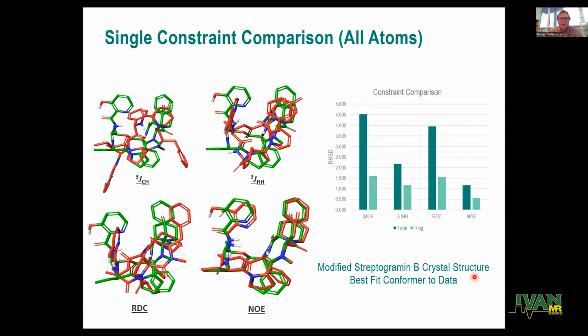If we take just a single constraint comparison, you can see the kind of fit that we get with long-range proton-carbon coupling constants, 3-bond proton-proton coupling constants, just NOEs alone and RDCs alone. And you can see that NOE was the clear champion, our traditional go-to, and that was confirmed here, followed by the proton-proton coupling constants, and then RDCs, followed closely by the long-range proton-carbon coupling constants. So we feel that all of these parameters have value, but one has to be quite judicious in how they actually apply these and how they actually work in a complementary manner.